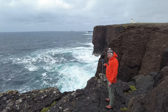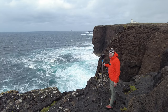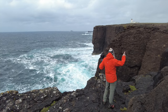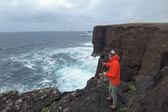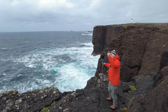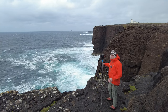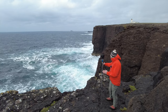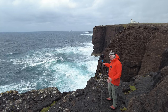Welcome, guys, and welcome to Ishness Lighthouse. Very dramatic scenes. Got the lighthouse just up here. One hand on my tripod all the time. Some lovely light being cast upon the lighthouse itself. I'm hopefully gonna capture that. Really dramatic scenes here. The water, lovely aqua blue to it as well.